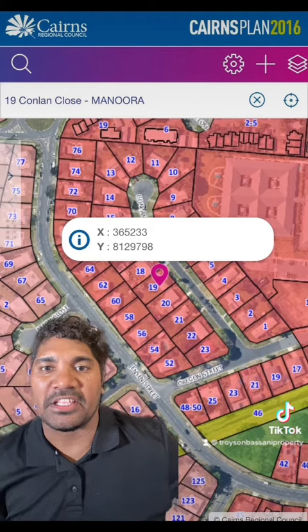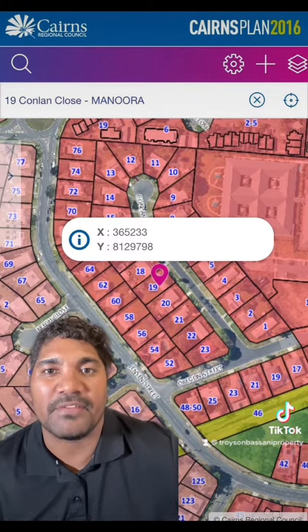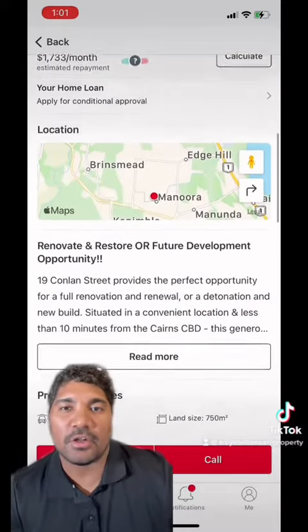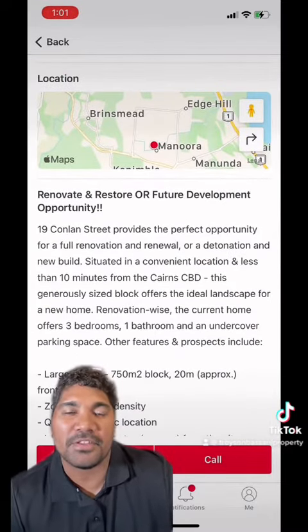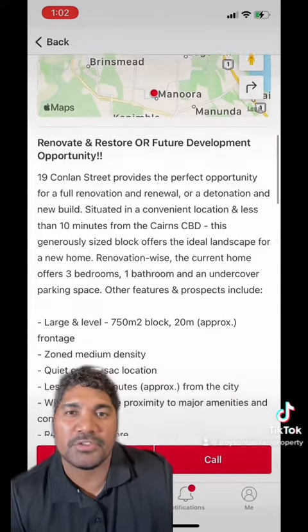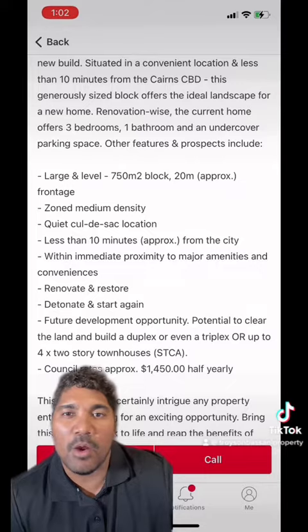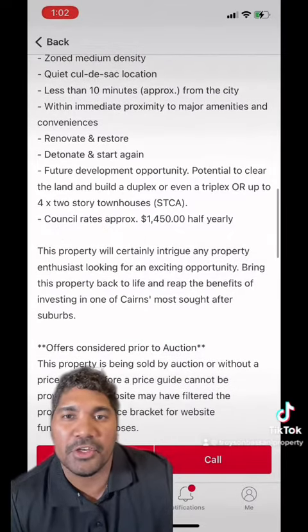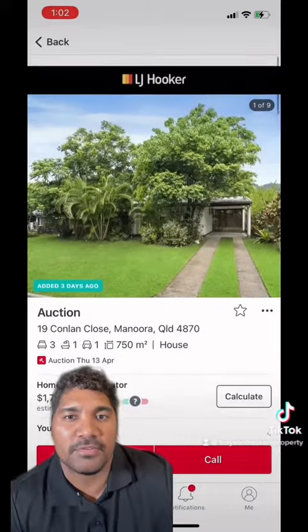So I just checked the planning scheme, and it does sit in a medium density zone, and it does have the initial capacity to be developed. Given that I transact a lot in this marketplace, I know it's very difficult to find properties under $550,000 that yield development potential. So this property certainly passes the initial desktop assessment. However, we need to go out and do further due diligence, conduct an inspection, crunch further numbers, and get advice around its development potential.